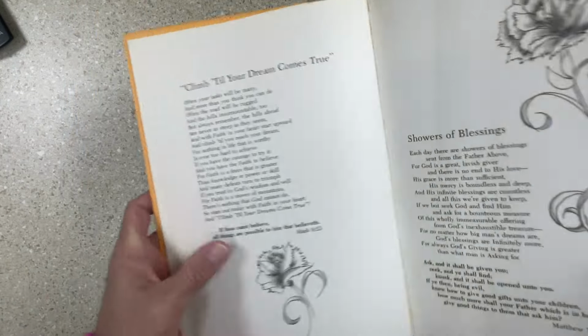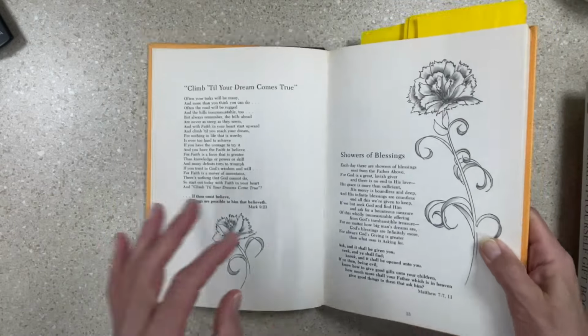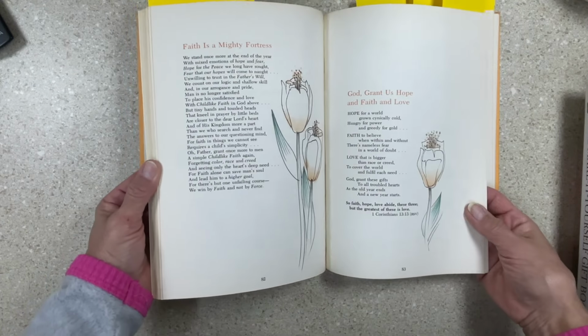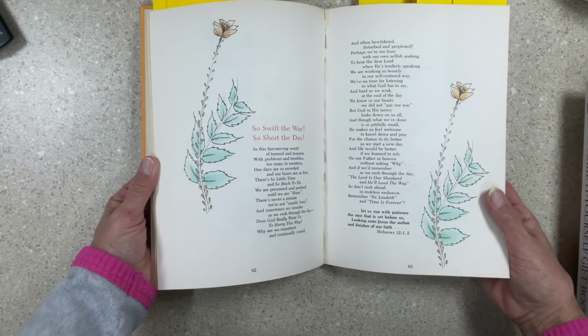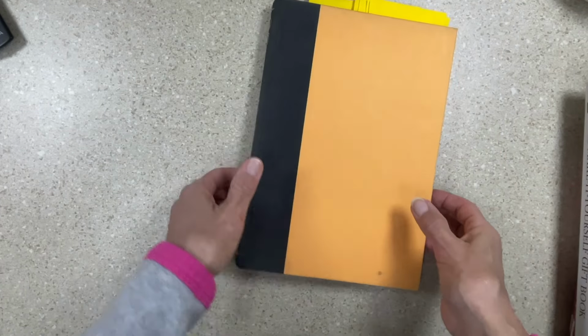It is sewn in, so I can easily take these apart and use the images. Aren't they beautiful? And the poetry is beautiful. Yeah, I mean, it's just beautiful. I read through it. Some of it, not all of it, but some of it I did. And so I was so glad to get that.